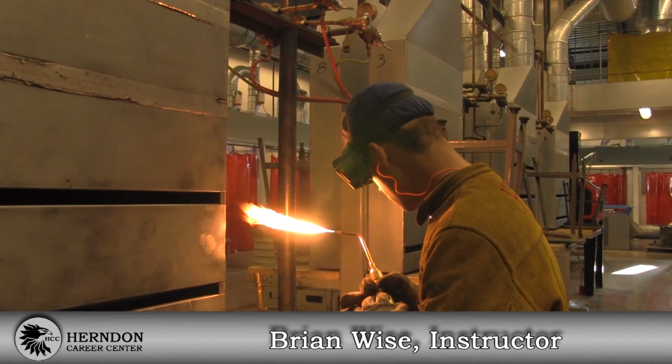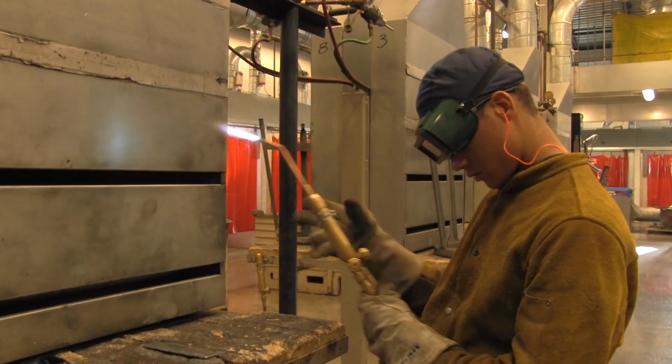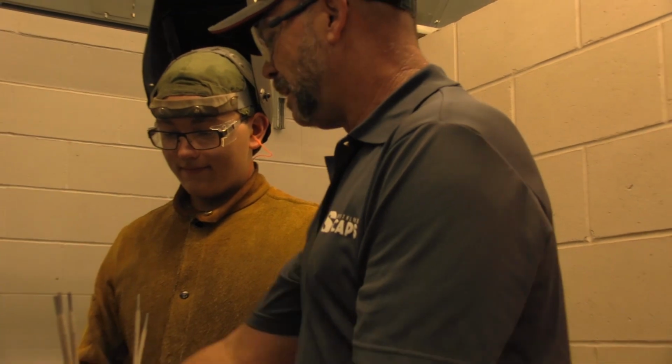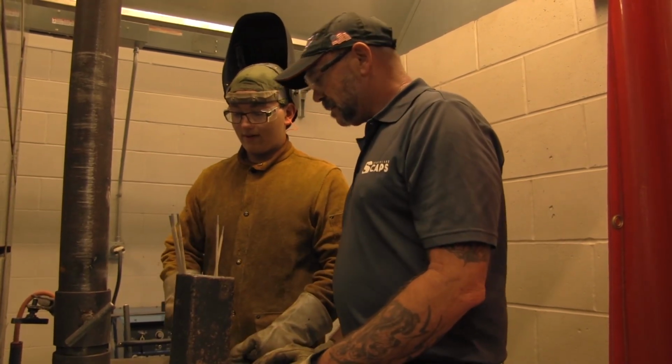They're going to walk out of here and be able to safely turn on a machine and operate it, and learn how to operate it in the manner that their employer wants them to operate it in. Not only do they learn the trade of welding, but the discipline and self-control required in the workplace. Students earn their OSHA safety certification, as well as their American Welding Society certification.